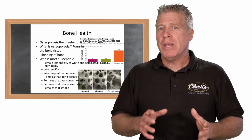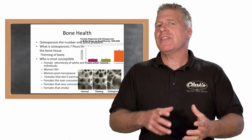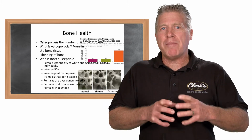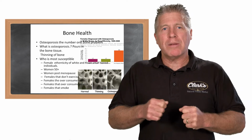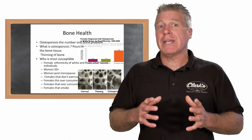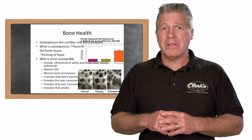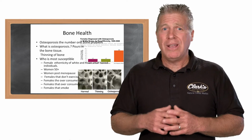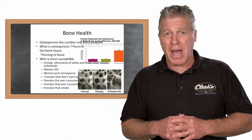Osteo, of course, means bone, and porosis means porous, like pores in the bone. Think of a sponge, which is kind of what bone tissue looks like, and then imagine that sponge thinning out. Eventually it becomes much more brittle and easy to break. Osteoporosis is a debilitating type of disease, especially if one were to get a fracture from an osteoporotic situation. Oftentimes, this creates real critical imbalances within the human body.